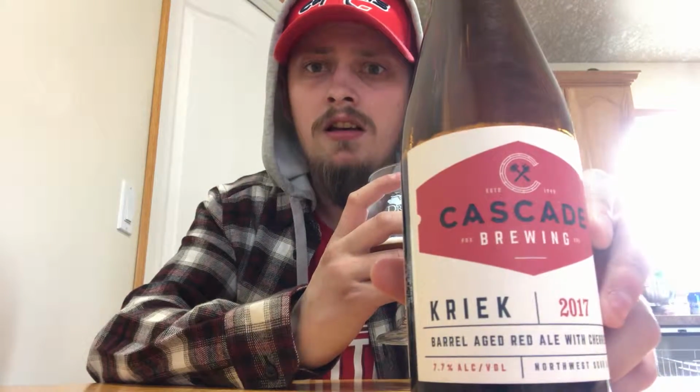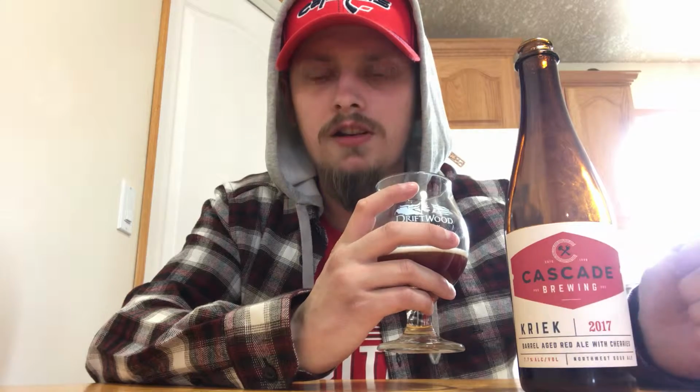So definitely pick up a bottle of Cascade Brewing's Kriek. Pretty neat stuff. I noticed their labels have changed a lot. They used to have that little barrel with wheels on it, and then it would say Cascade there, and have all the fruits around there. But this is more simple. It almost looks more like a wine or something. But there we go.